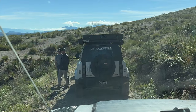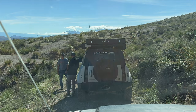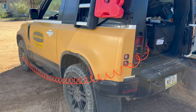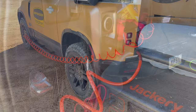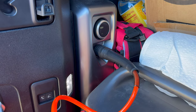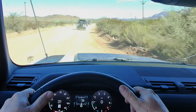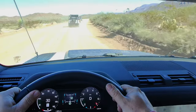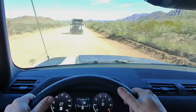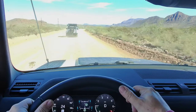We've made our way back down to the gate, the start of the trail, and we are now at 4,088 feet. Now that the trail rides are done, we're all airing back up. My Defender did come stock with an air compressor, so I'm using that. We're now leaving Terlingua Ranch, and we're going to go to a barbecue place for lunch, and we're going to go see a ghost town. I'm not sure if the barbecue place is at the ghost town, but apparently this place has the best brisket around.